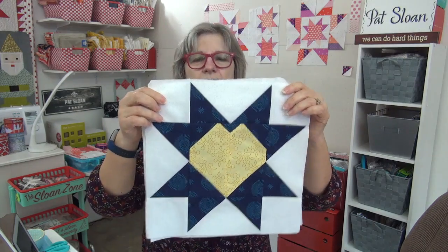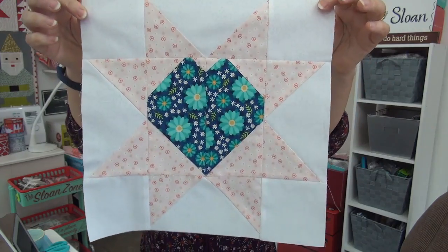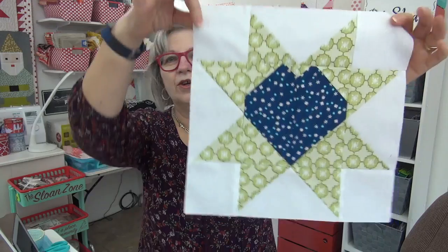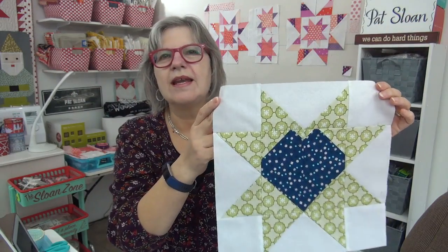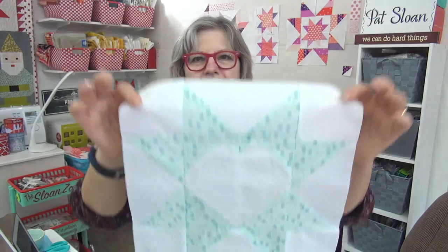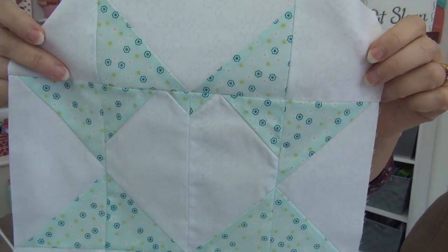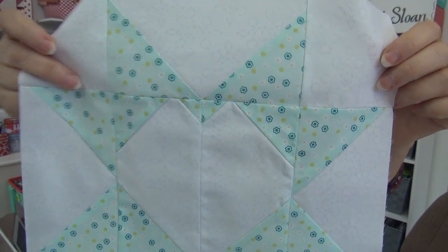So there's a bunch of beautiful heart blocks. Of course, you know, February and hearts. And hearts are my favorite image. Look at that. Love it. Green, look at the green. I love this green and navy combo. That green. There's turquoise and then a light one, and you can see the background here. It's inside and outside. It has a really sweet little pattern on it.